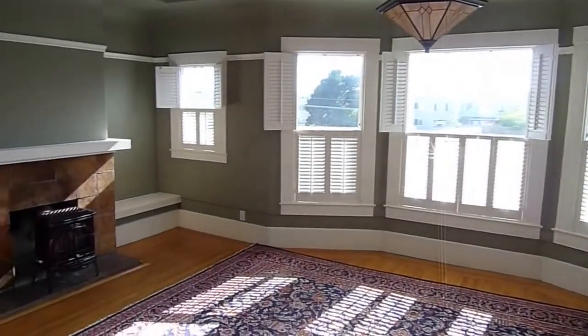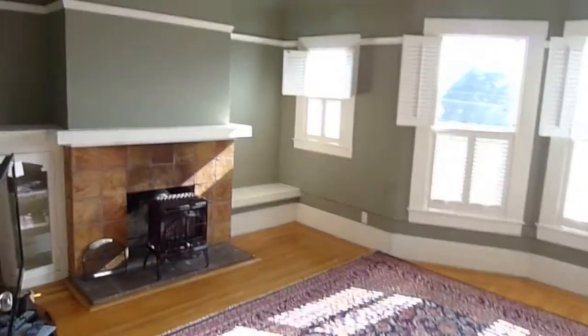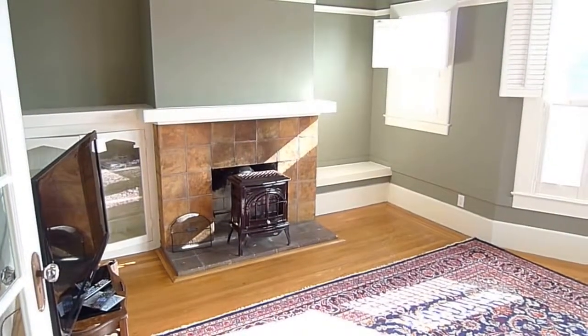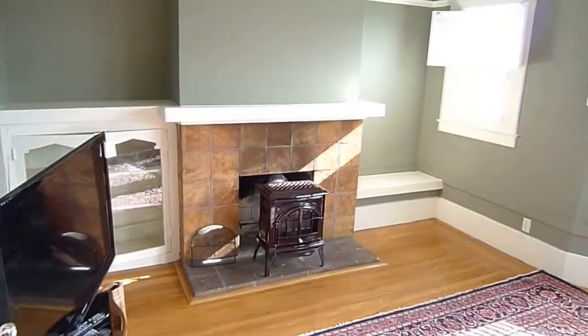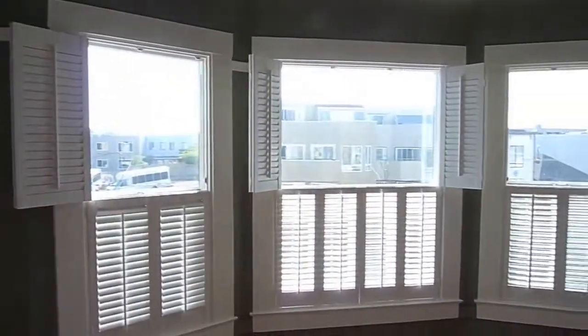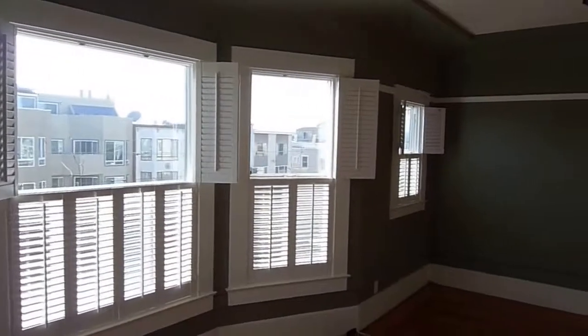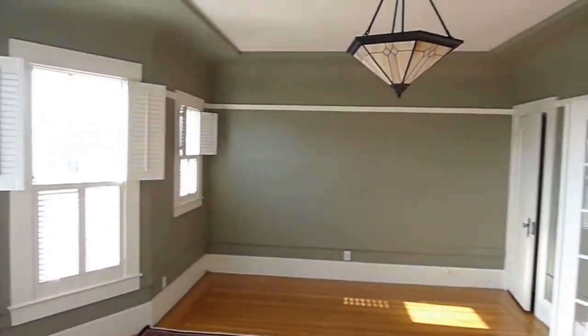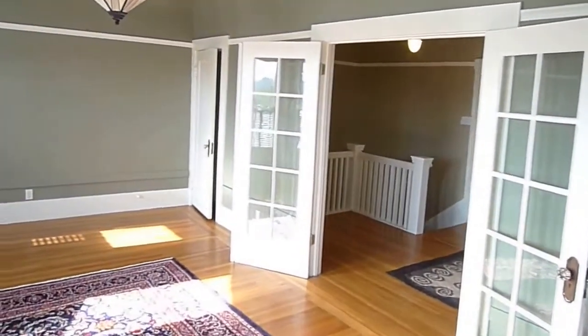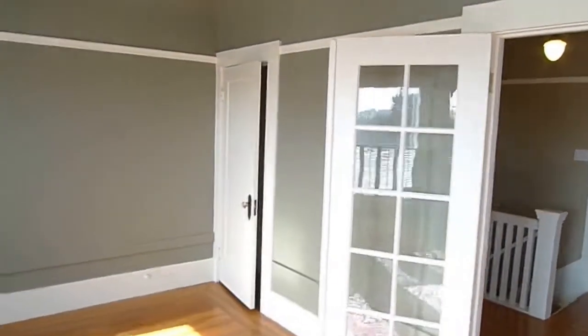This is late afternoon. Get a lot of sunlight here. Nice shutters too. Nice little gas fireplace. The TV will be gone too. There's a built-in hutch that will stay. You have a lot of period details that were kept when this place was remodeled. Got a nice size closet over here in the living room. Let's take a look.